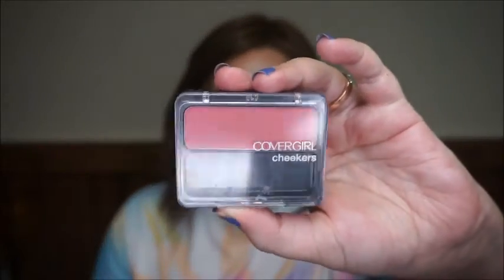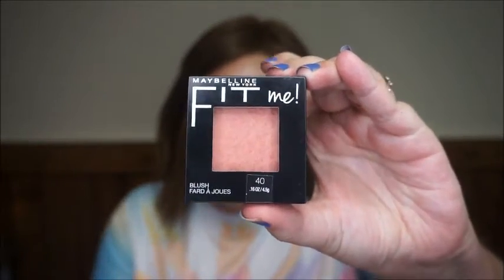And I would actually go with either the CoverGirl Cheekers blush in the shade Plumberry Glow. This is what I have on my cheeks right now. And then I also really love, I couldn't just pick one of these, the Maybelline Fit Me blush in the shade Peach, even though it's more of a pinky peach, because I'm not a huge peach fan. But this one I had to pick because I actually have it on over the Plumberry Glow, the CoverGirl one, because it just has this awesome sheen to it without looking like you have glitter on. And so I really love this, either to pair with another blush or on its own.